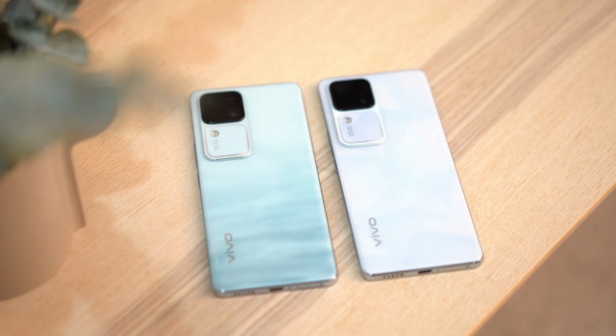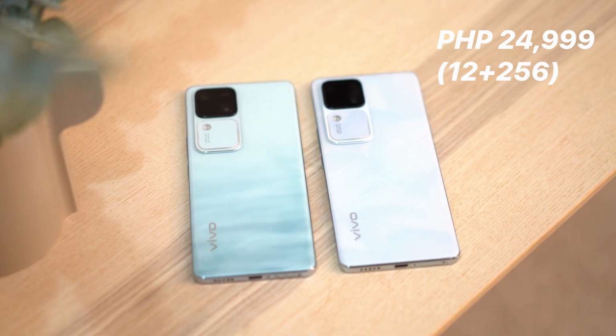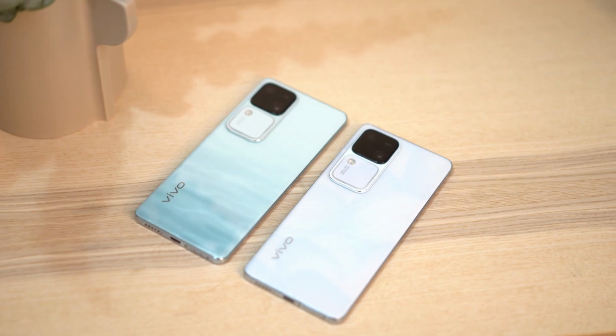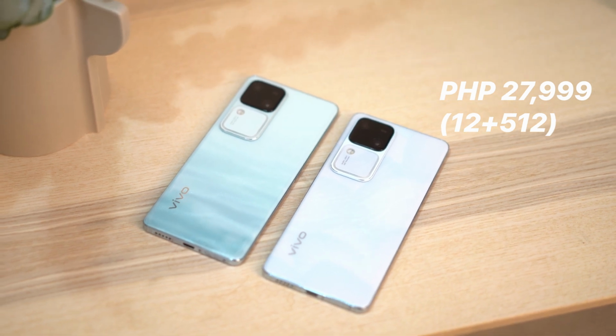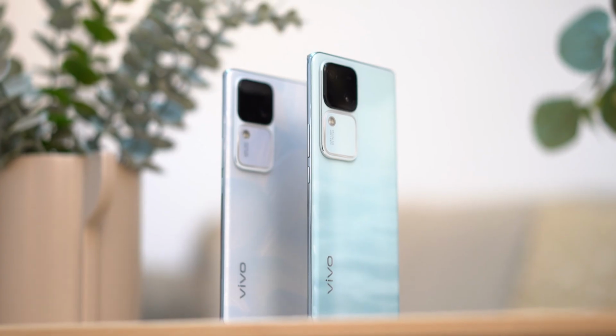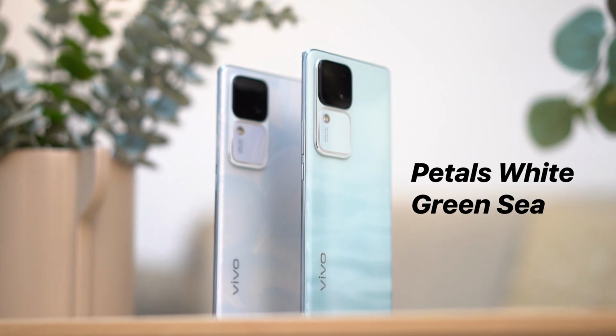So as we wrap this up, I'm sure we have to address the elephant in the room. How much is the Vivo V30? The V30 is available in Vivo's official stores, that's Shopee, Lazada, and TikTok, for 24,999 pesos with 12GB of RAM and 256GB of internal storage. It's also available with 12GB of RAM and 512GB of internal storage for 27,999 pesos in either of the available colors, that is Petals White and Green Sea.